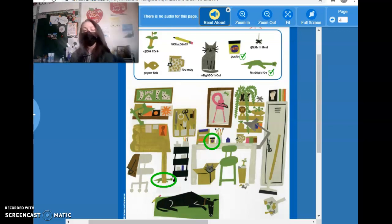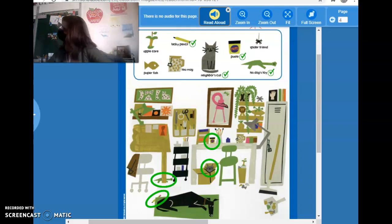Thank you. Good, a pencil. Good. Christian, go ahead and pick someone, please. Which one? Amelia. Go ahead. Good. The neighbor's cat. You got it, Amelia. Pick someone, please. It says neighbor's cat. That's what his neighbor did.